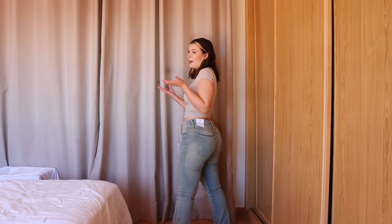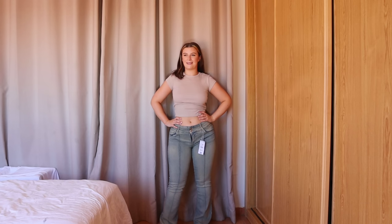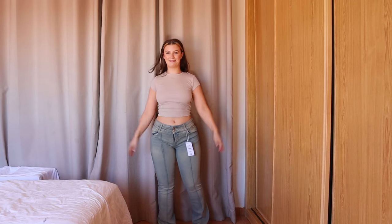This is good. I can't believe Bershka right now. I literally can't. They're so good. Can't wait to wear these. I'm so glad it's September right now and it's about to be autumn. I'm about to wear these jeans all the time.